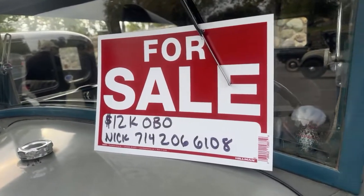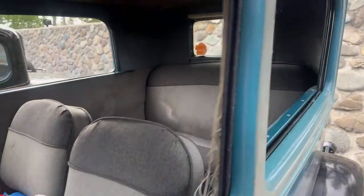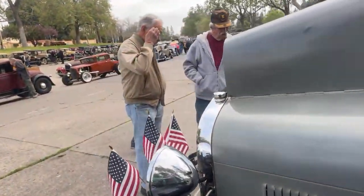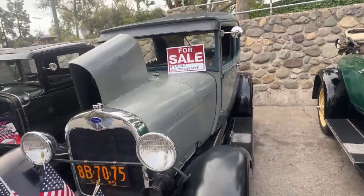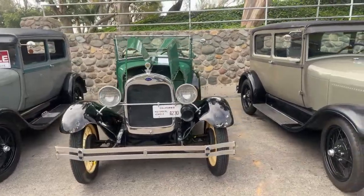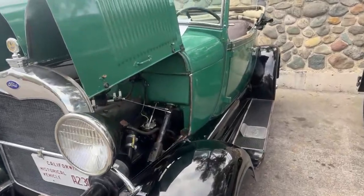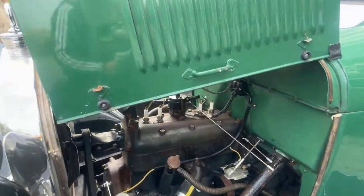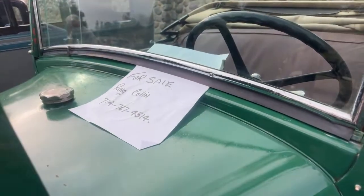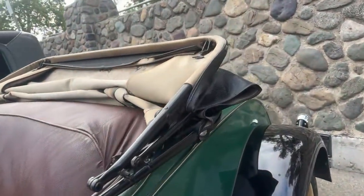If you guys are interested, this one's for sale. It's a running, driving, driver condition show car. It's not a full restoration, but for that kind of money, these are like the best deals. This is an official historical vehicle. It's got some flaking on it. This is a factory original driven motor, on display. This one doesn't have a price on it, but you can screenshot that and get the number if you're interested in this Roadster.